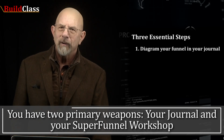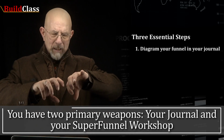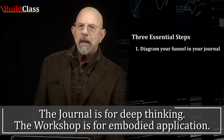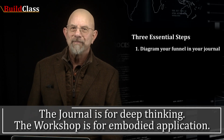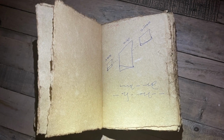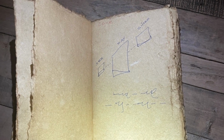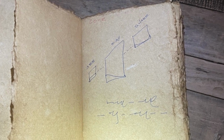You have your journal, and you should have your SuperFunnel workshop. This is the place where you actually build out your collateral. The journal is for deep thinking. The workshop is for embodied application. Now, if you have your journal ready, it should have a page with 3 mileposts in it, and we will use these mileposts to design our funnel. And I'm going to show you how to do that right now.